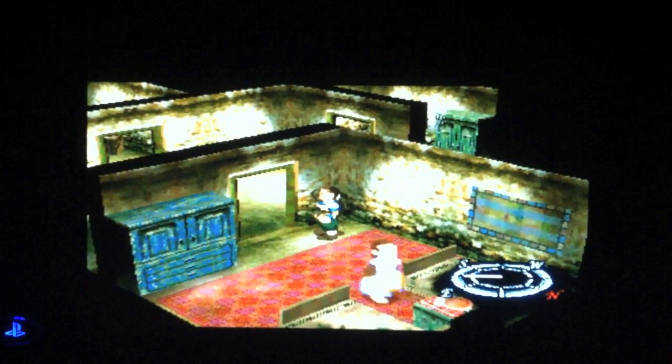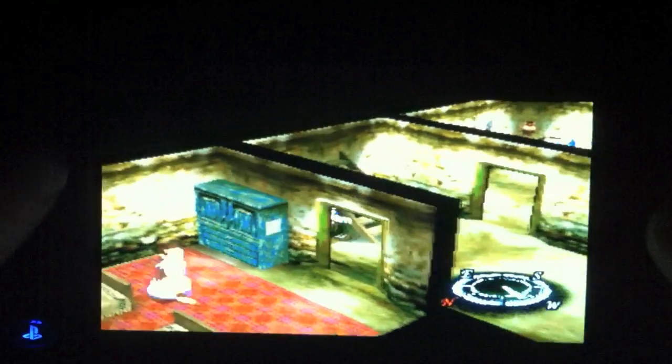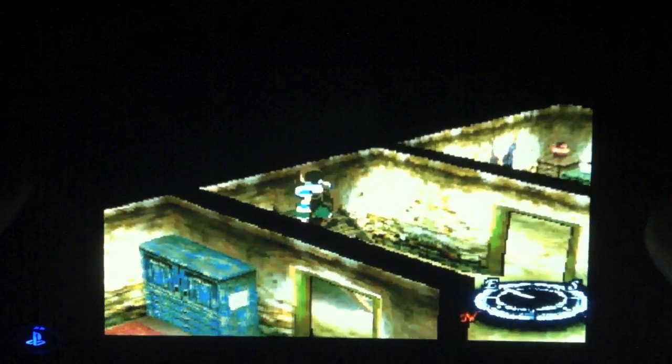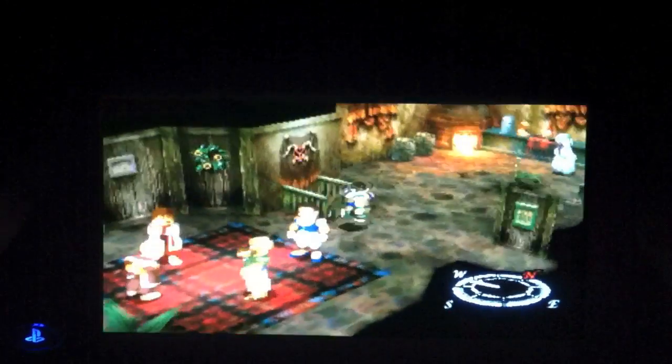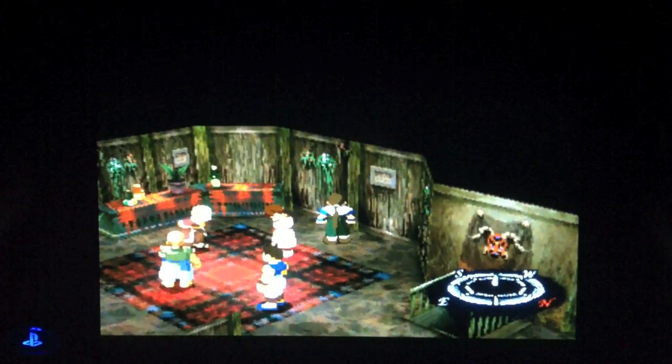And again, some of the colors are getting slightly washed out here thanks to my phone, but you should be able to see. It looks pretty good. So there you go. That's Xenogears. The 2D sprites look nice. The 3D looks good. So very nice, very nice.